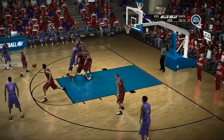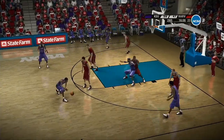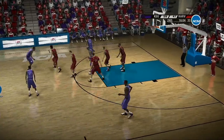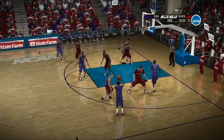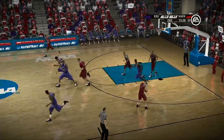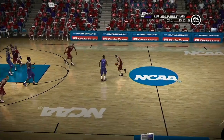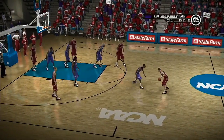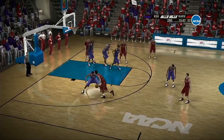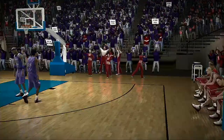The power forward handles the pass. Takes away the pass. He puts up the trey. Rims out. The ball goes out of play.